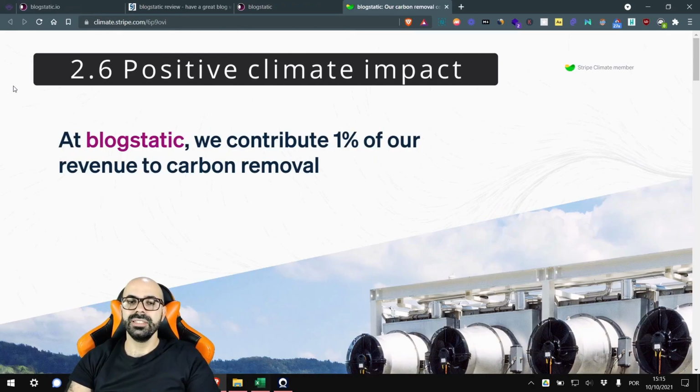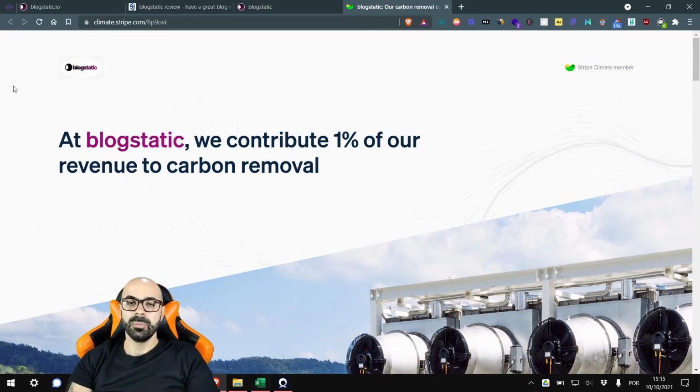Next on the list is their positive impact on the environment. Blogstatic servers run on 100% green electricity. Plus, they donate 1% of the revenue to Stripe Climate. This way they are helping remove carbon from the atmosphere.